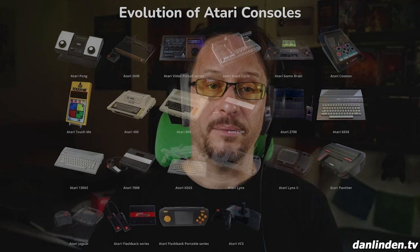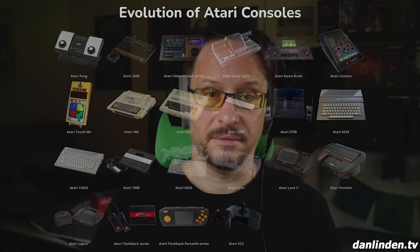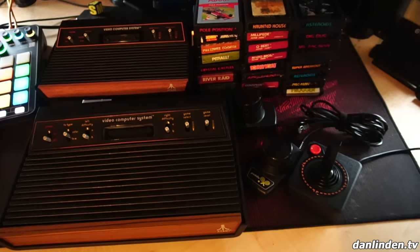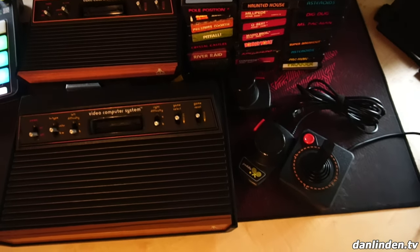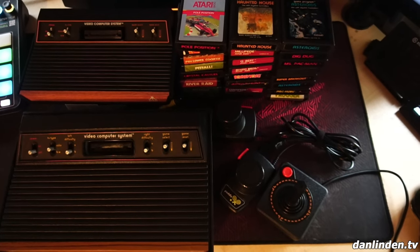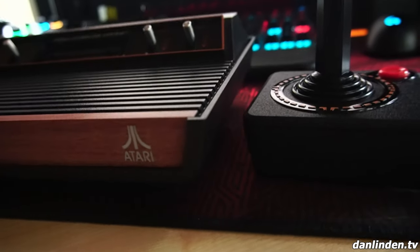There are many more Atari products that we could talk about, such as the Atari Lynx, the Atari Jaguar, and the Atari VCS, but we'll save those for another time. Today we are focusing on the Atari 2600 Plus, which is a tribute to the original 2600. This console is designed to look and feel like the original, with the same metal switches, wood grain front panel, and CX40 joystick.